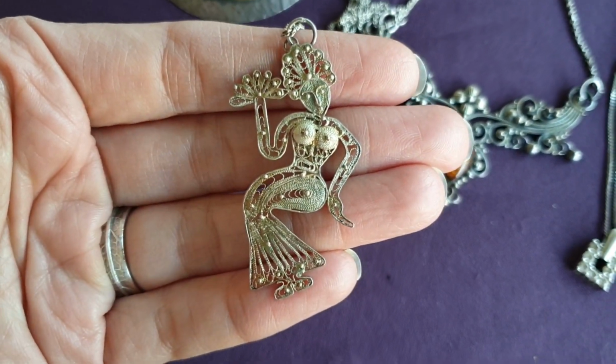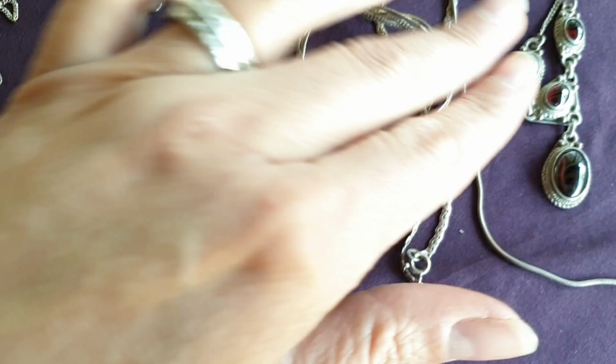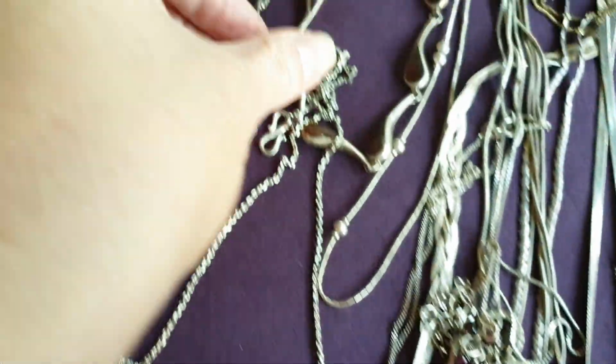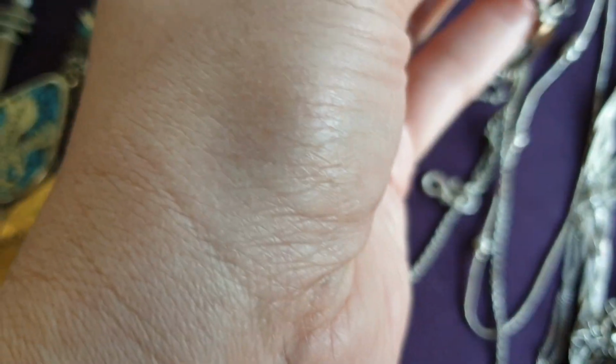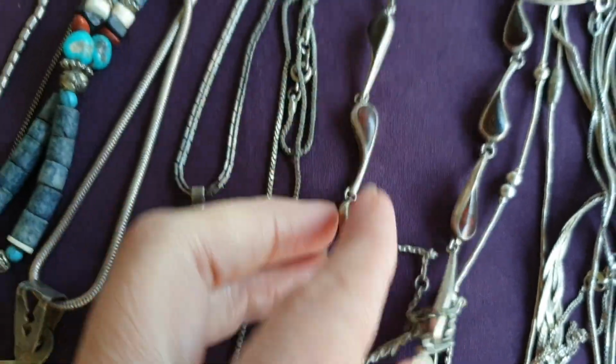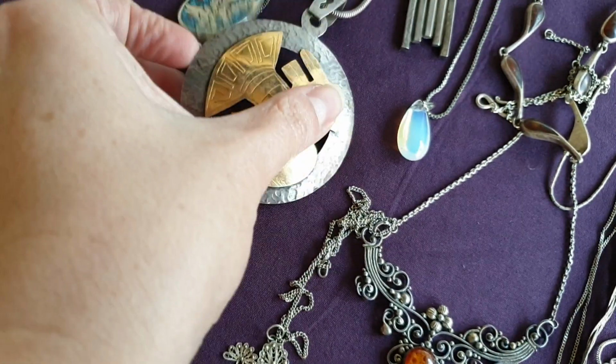Like a little dancing lady. And then some nice garnet. There's a lovely garnet piece there. This is really nice. It's a modernist piece. I think this even was marked Denmark, this one. Ooh. It's a really nice necklace. But these pieces were really lovely.